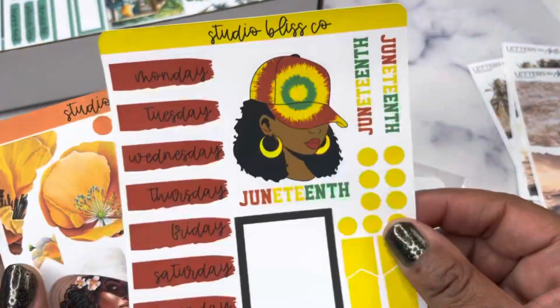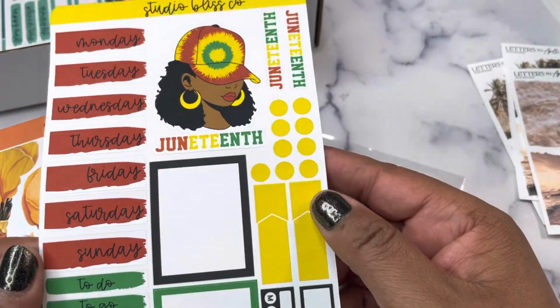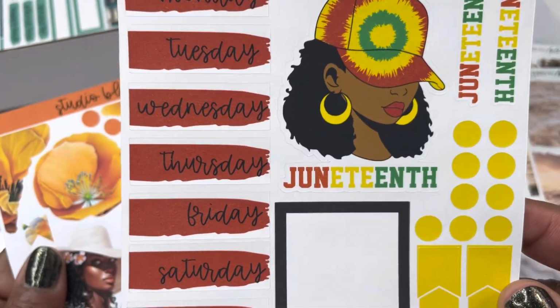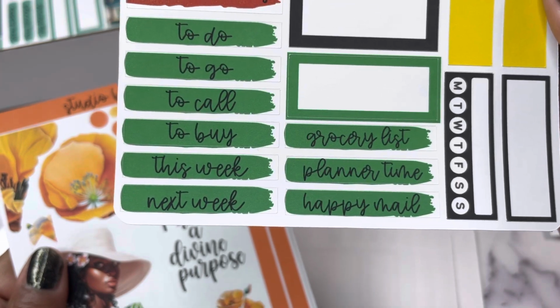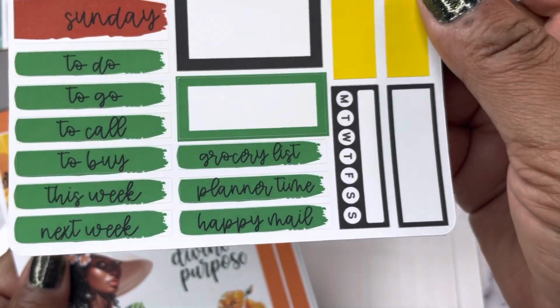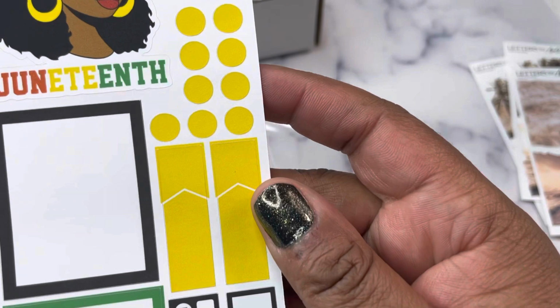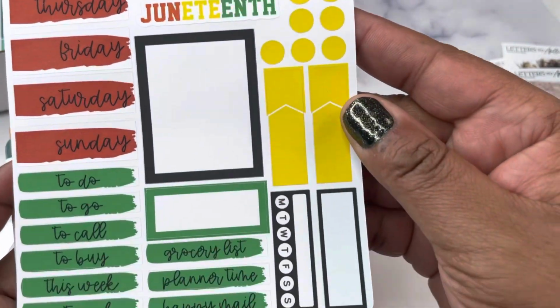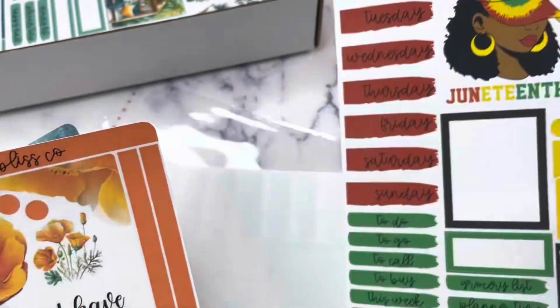Okay, got a Juneteenth for you. I love this. So all your days of the week are in red. All your functional headers are in green. You've got some dots and labels in yellow. So all those beautiful colors of Africa come together for Juneteenth.